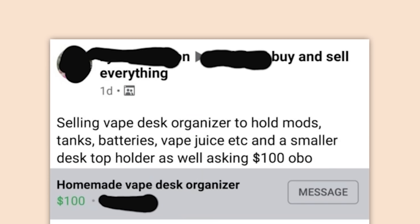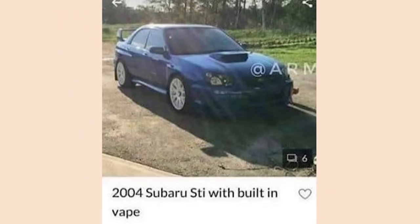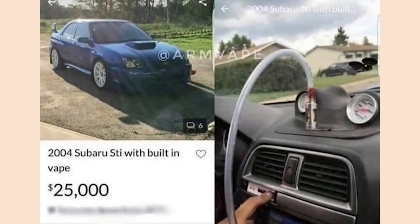Selling vape desk organizer to hold molds, tanks, batteries, vape juice, etc. And a smaller desktop holder as well, asking $100 or best offer. Okay, I would find this deplorable and clearly a level of addiction. But then there's also the fact that many people have wine cellars or literal spirit stands and shelves. So, if anything, this is just them wanting to put it all up on display for visual and aesthetic reasons. I don't know, it's probably not that bad of a deal. 2004 Subaru STI with built-in vape. Oh, no. Oh.